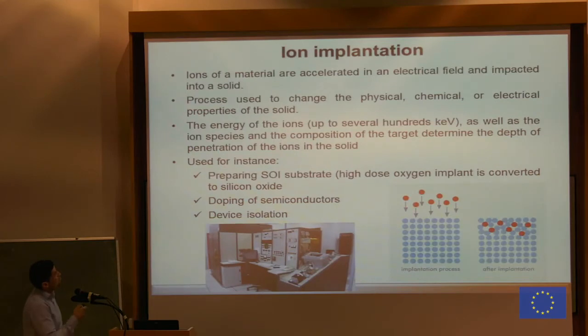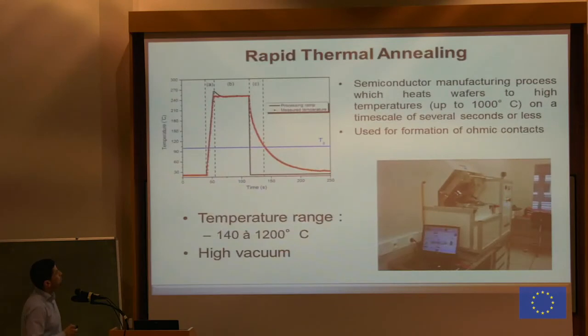So the energy of the ions can be very high, so several hundreds of kilo electron volt. And this, of course, depends on the nature of the species that you implant. And so the depth is modulated by a number of parameters. And this is used to prepare, for example, SOI substrate, by high-dose oxygen implant, doping a semiconductor, or device isolation in the case of gallium nitride.